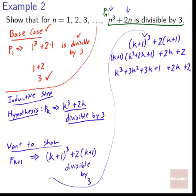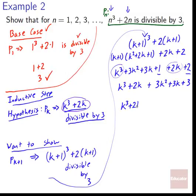Okay, so at this point, we can realize, hey, what was our hypothesis? Our hypothesis was that k cubed plus 2k is definitely divisible by 3. Hey, look, here's k cubed, here's 2k. Let's bring them together. So now we've got k cubed plus 2k, and we'll put everything else on the other side: 3k squared plus 3k, and we've got a 1 here and a 2 here, so that combines to plus 3. Now we can look at each part independently. K cubed plus 2k, that's one part, plus, over here we've got a 3, a 3, a 3, so we can pull a 3 out: 3 times k squared plus k plus 1.